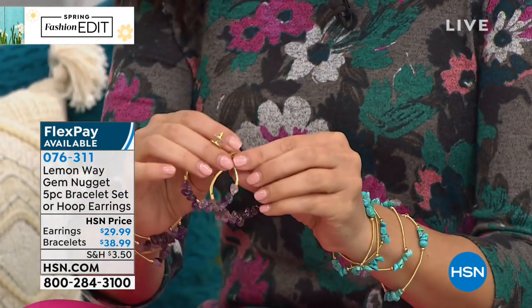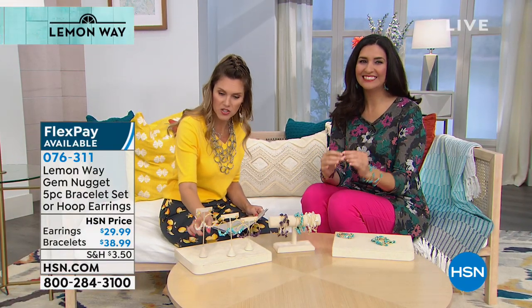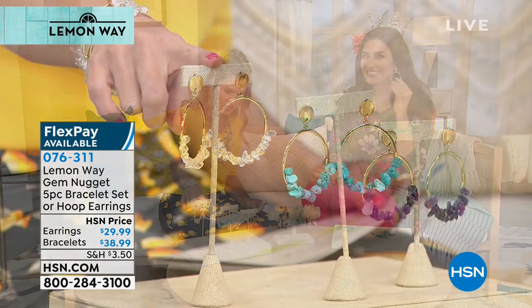Let's showcase the earrings first. These are what we're calling our gem nugget hoop earrings. They are made for pierced ears, and we've got four different choices for you.